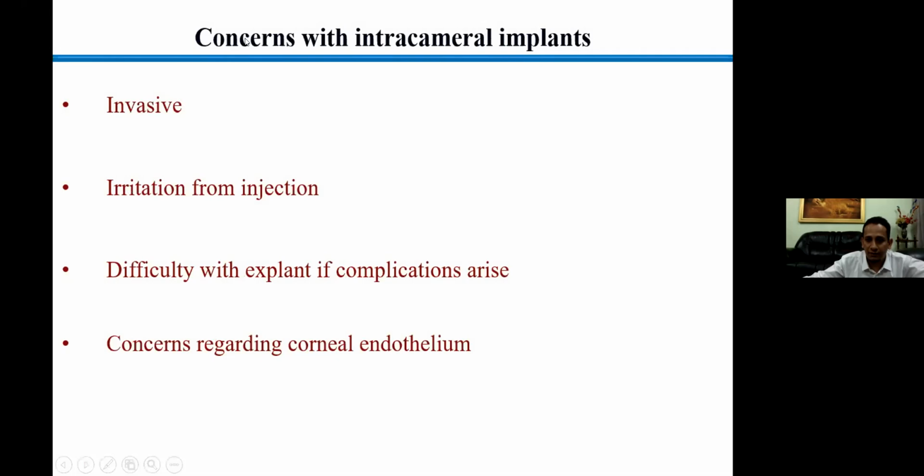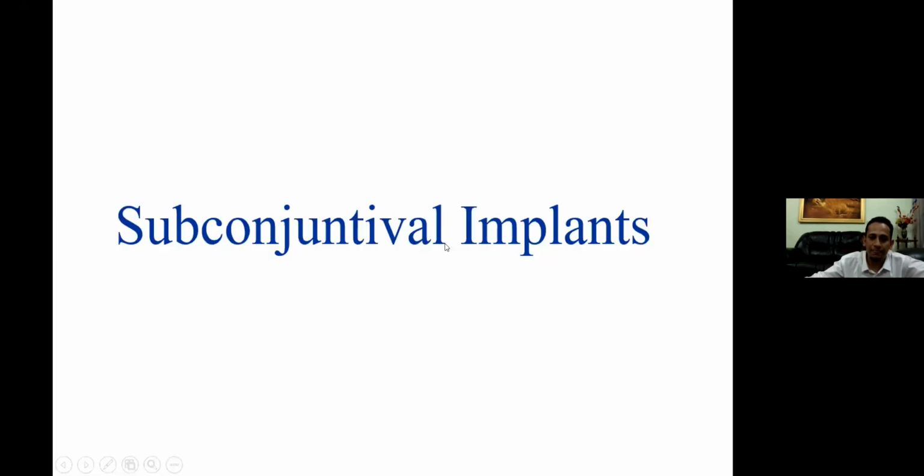So the main concerns with the use of intracameral implants are that they are invasive procedures, and injection side effects will always be there. There will always be difficulty to explant if complications arise, and there are definite concerns regarding the effect of such implants on the corneal endothelium.